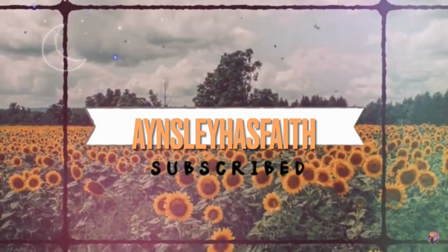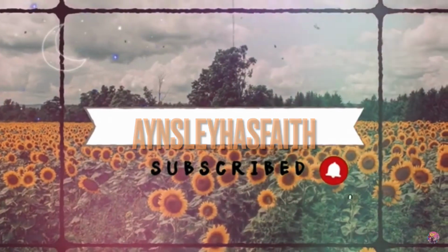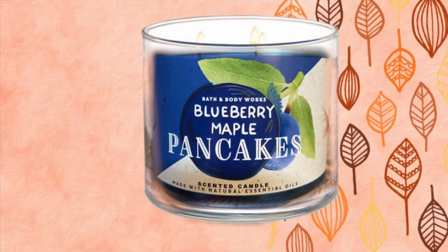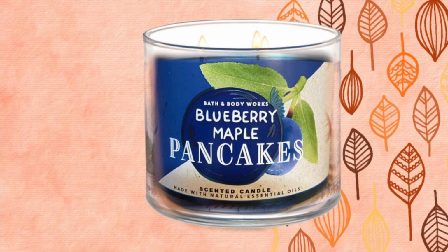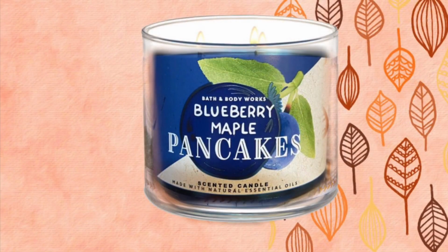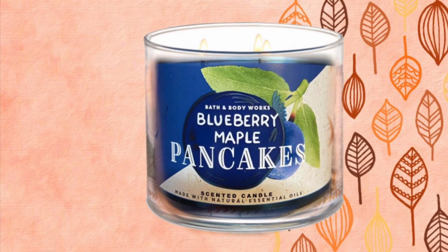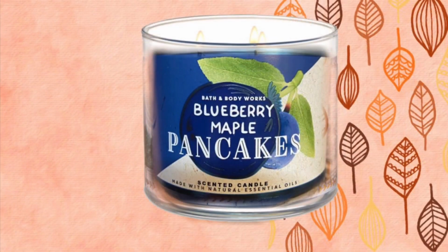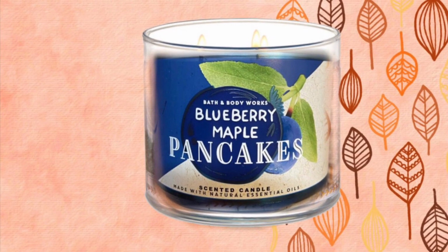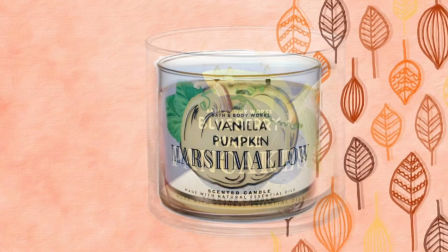So today we have information on some fall candles showing up at Bath & Body Works. And the first one is Blueberry Maple Pancakes. And I know this one was a favorite in the past. So the scent notes are wild blueberries, griddle fresh pancakes, and warm maple syrup. So this one sounds amazing.